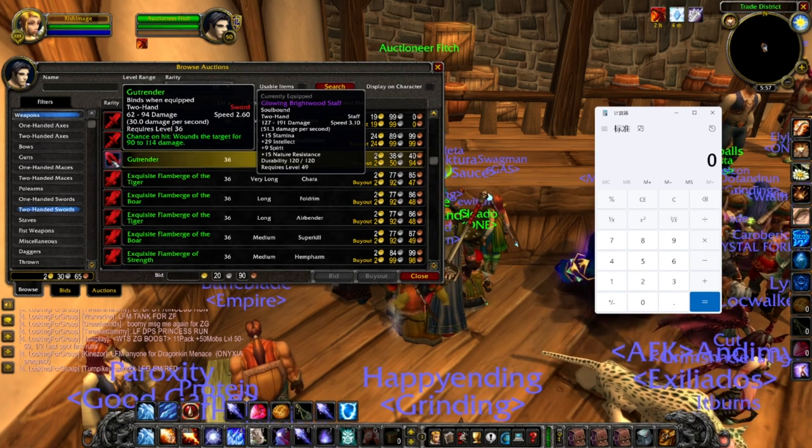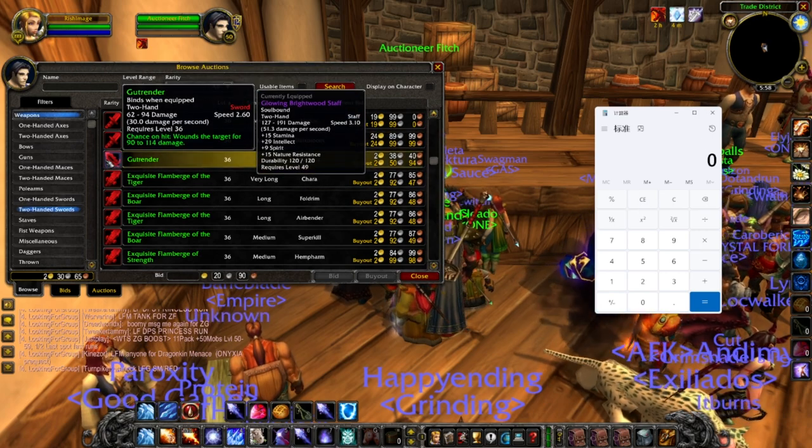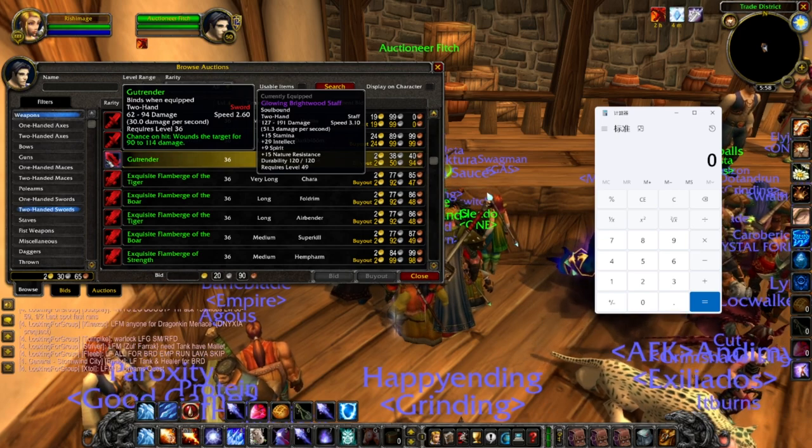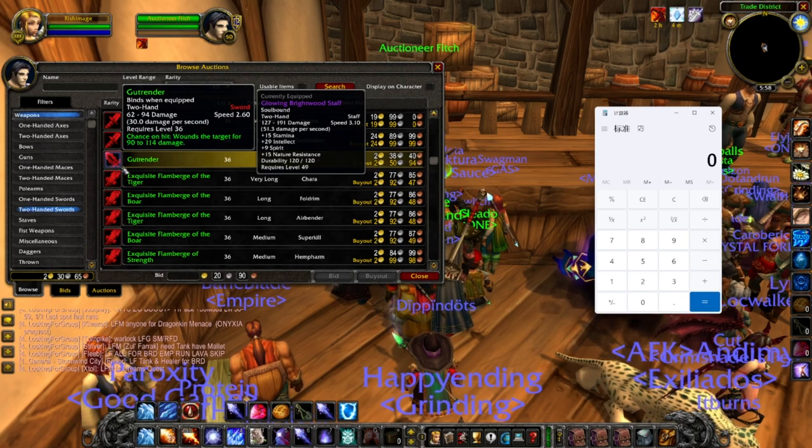All right, let's do the Speedy Boy, which we could get much cheaper on the auction house, and it has a chance on hit to wound the target. Holy crap.